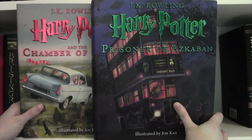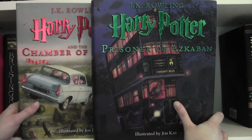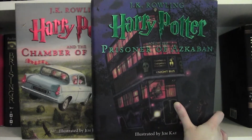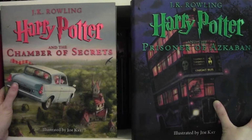I already have Book 1. I love the illustrations in Book 1. Oh my god, they're amazing. And I cannot wait to see what they look like in Book 2 and Book 3. I can't wait to see what all the characters are going to look like. I can't wait to see Dobby. I can't wait to see Sirius Black. I can't wait to see Lupin, the Night Bus, which you can kind of see here. The Weasleys' Burrow you can slightly see.